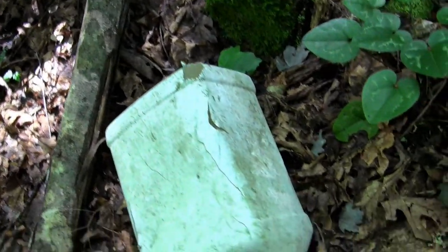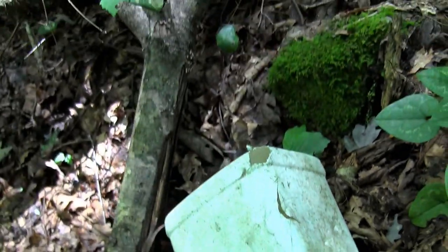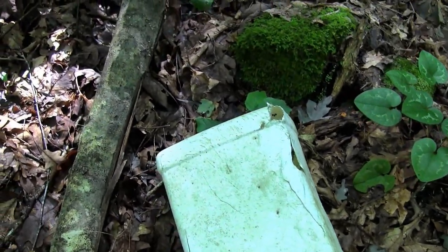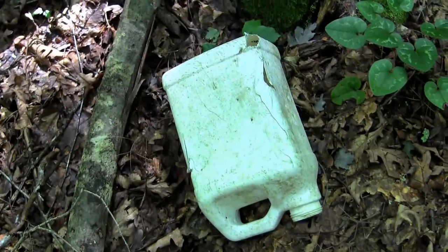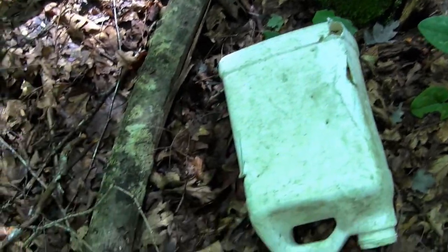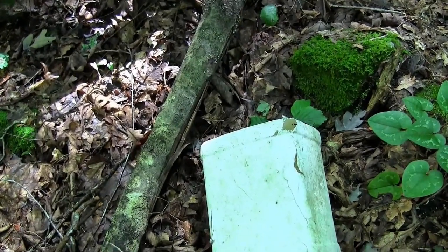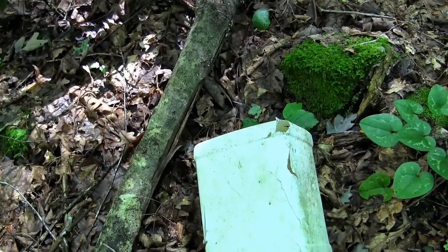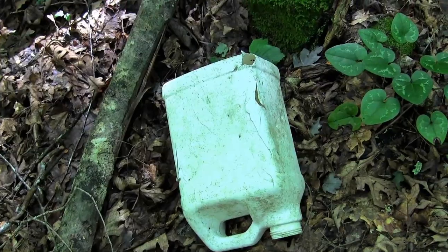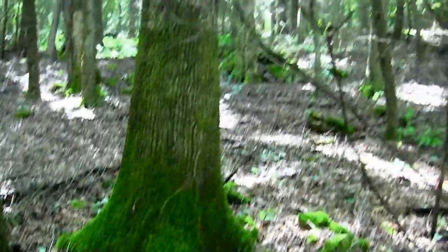I kind of like it, it's kind of neat. I found this old jug, and you can see, looks like teeth marks on the side where it punctured it. That was probably some kind of old oil container, possibly like cooking oil like you use at a restaurant. And I guess the old bear chewed into it to get a little taste of that too. I don't know where it's getting it from or where it got that stuff at, but oh well. I do see something else interesting. I'm going to make my way to it. I'll show it to you.